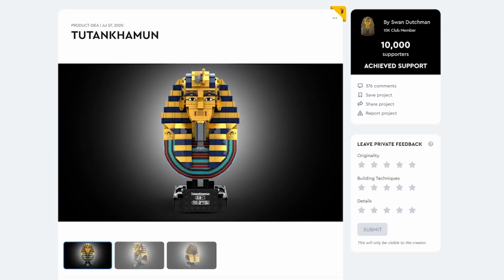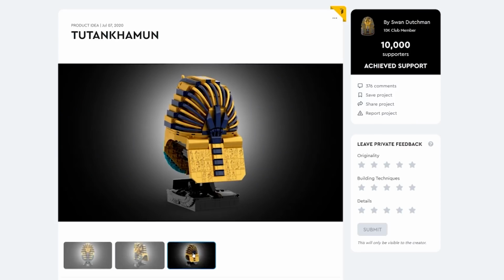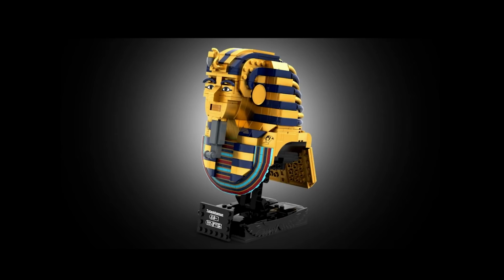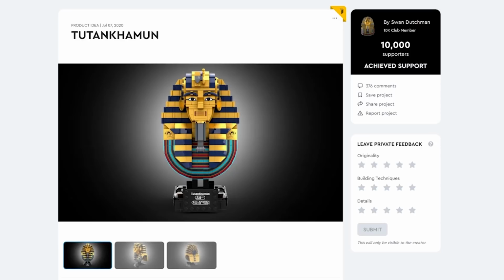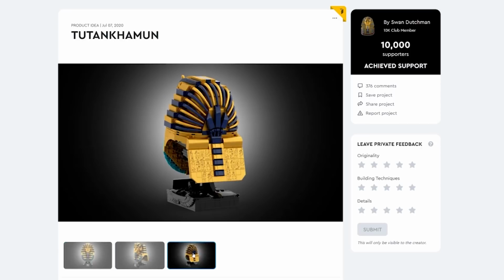And now let's jump into LEGO Ideas, where 4 new sets got 10,000 votes of support. Tutankhamun from Swan Dutchman got 10,000 votes. This is a micro build of a much larger version of this same mummy headpiece casket piece. The details are great here. The details are absolutely phenomenal, of course, on the life-size one.